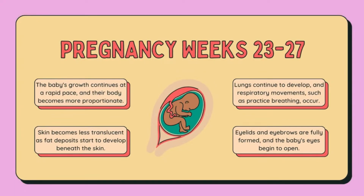Pregnancy weeks 23 to 27. The baby's growth continues at a rapid pace, and their body becomes more proportionate. Lungs continue to develop, and respiratory movements, such as practice breathing, occur. Skin becomes less translucent as fat deposits start to develop beneath the skin. Eyelids and eyebrows are fully formed, and the baby's eyes begin to open.